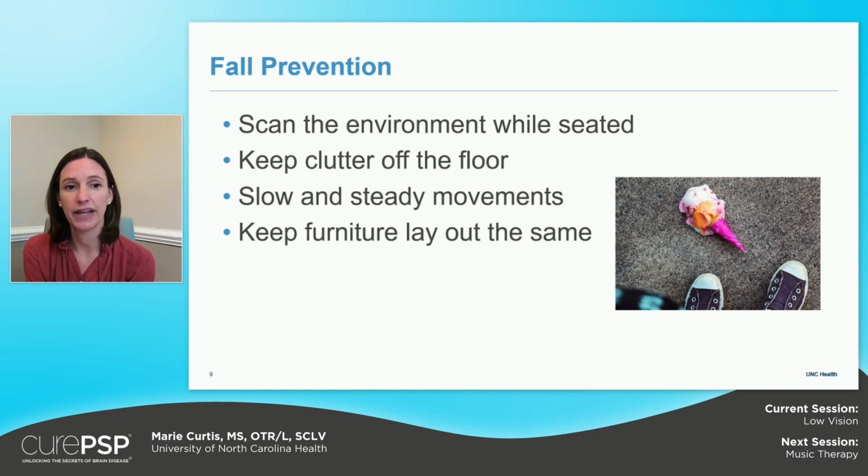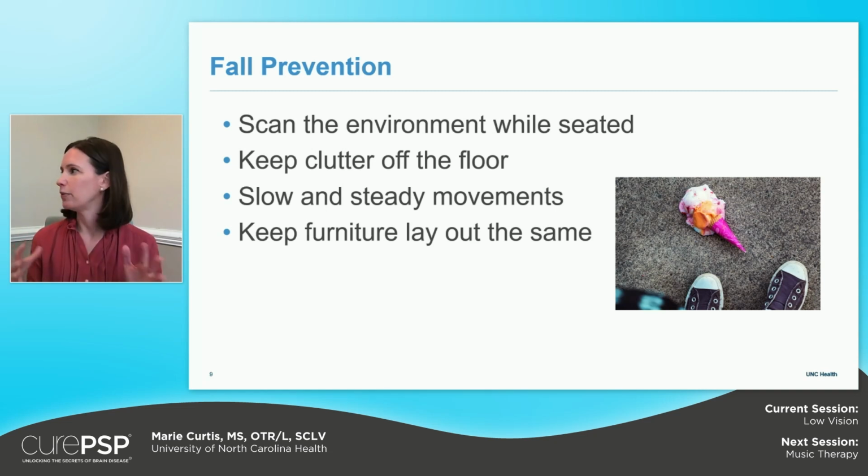The next point we have is slow and steady movements. So we want to think about, how do we take our time? We want to think about having good quality steps or good quality planning as we maneuver the wheelchair, or take our steps with our upright walker or with our rollator, and making sure that we're in control of our movements to avoid any falls. And then the last point I have on this slide is to keep furniture layout the same. You may have a family member who likes to mix it up and change up the room and the way it looks, but we really want to keep furniture in the same spots so that it's predictable.